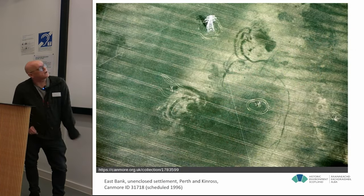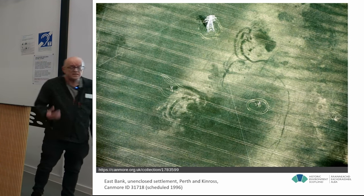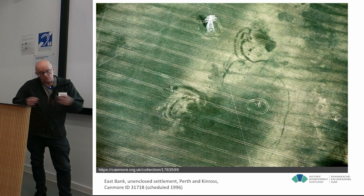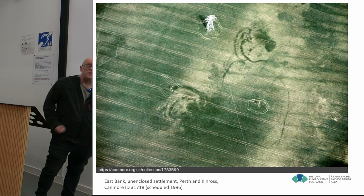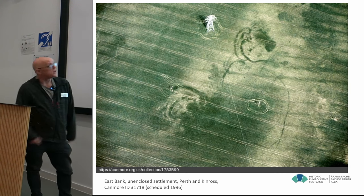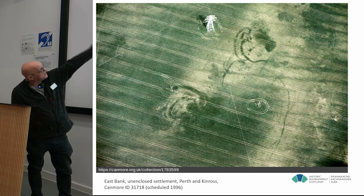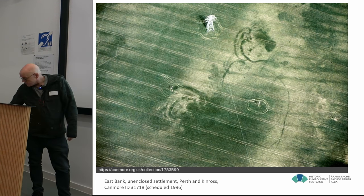Many of the sites that are on the schedule that are crop marked were added in the 1990s or the early 2000s. We recognised that there were a whole host of lowland archaeological sites that were not really protected, that weren't on the schedule, weren't protected as scheduled monuments. So we went through a period where we added lots of them, such as this example here, where you can see the nice enclosed settlement, big souterrain at the top.